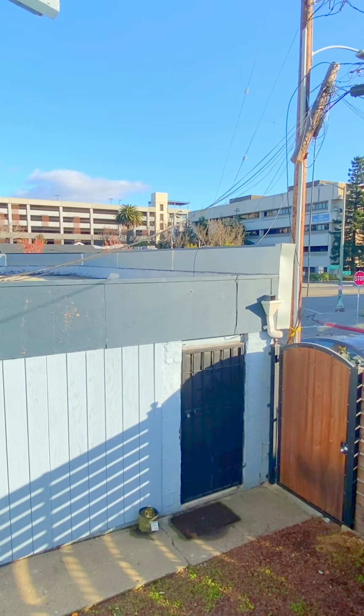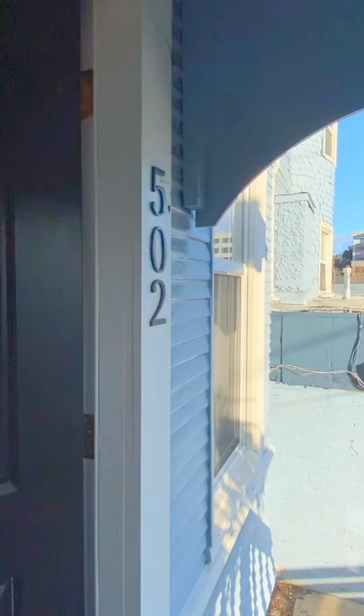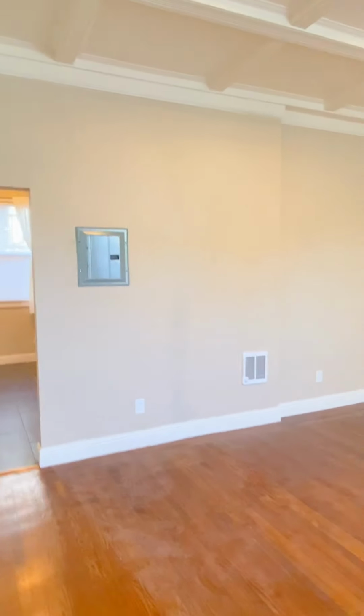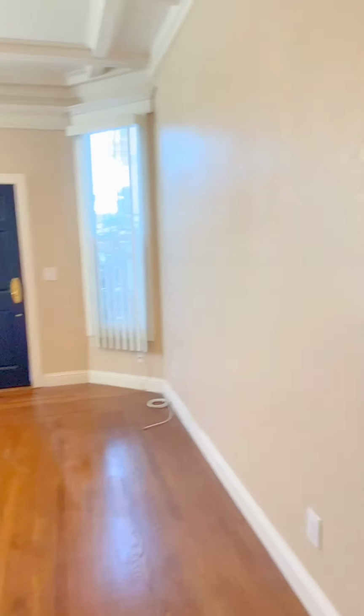So you're close to all the hospitals here, Samuel Merritt University. You can walk to a lot of places or ride your bike. There's updated electric wall heaters. So a lot of space in here. Cable hookups already. Little closet.